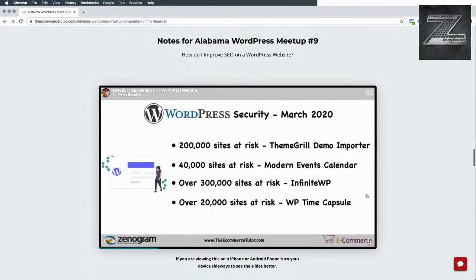So let's jump into some WordPress security issues that we've had over the last month. Every month, this is something that we like to bring up. Sometimes we don't like to talk about negative news in light of what's all happening around the world today, but let me just go ahead and bring a few things up.